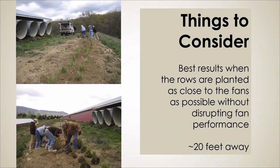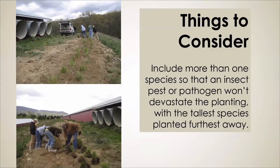They found the best results are gained whenever the rows are planted as close to the fans as possible without disrupting the fan's performance. In that study, they found that to be about 20 feet away from the fans to be effective. And they also found that including more than one species is going to be better, so that insect pests or pathogens won't devastate the planting. And if you include more than one species, put the tallest species furthest away, or at least in the back, and then the shorter species up front. This is going to help capture more of those ammonia emissions.